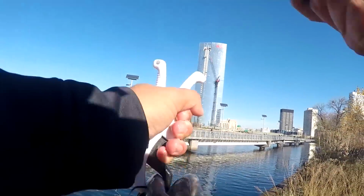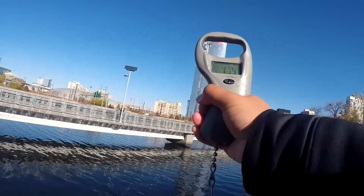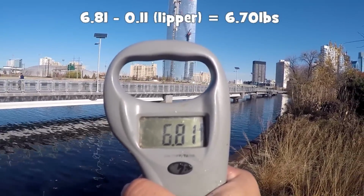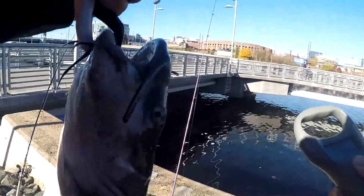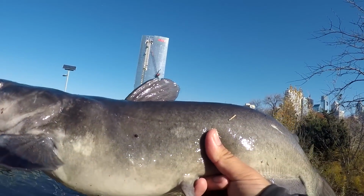I would say about 6 pounds. 6 pounds is my estimate. Let's see. Not bad. My estimate was 6. It's 6.81 pounds, so close to 7 pounds. 7 pounder to start the day. I mean, for this time of the year, this is not a bad fish. Gotta tell you that much.